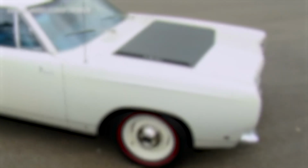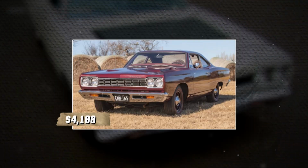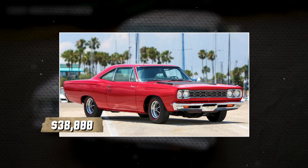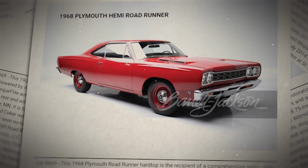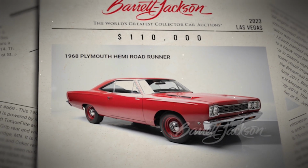In 1968, a Roadrunner 426 Hemi could be purchased for around $4,100, which would be equivalent to around $38,000 today. With only around 1,100 built, they are pretty sought-after cars. Recently in 2023, one was sold for $110,000 at a Barrett-Jackson auction from Las Vegas.